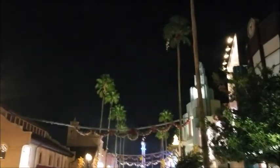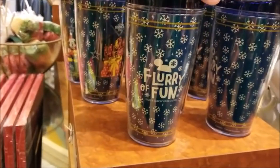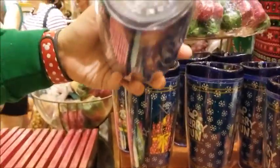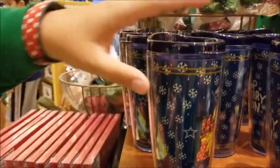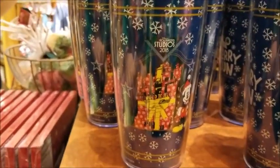So we did mention a couple days ago that not only does it snow on Sunset Boulevard, but it also snows on Hollywood Boulevard. In Florida! What's it called? Flurry of Fun. Awesome. How much is it? It is $22.99. It's really cute. I like it because it's got the Hollywood Tower Hotel on it.